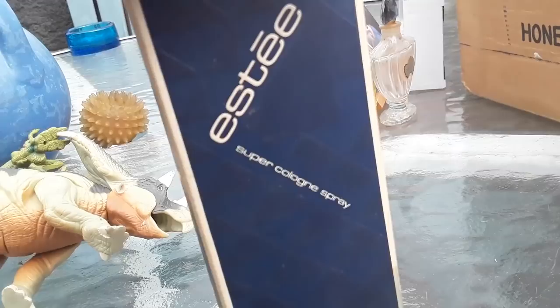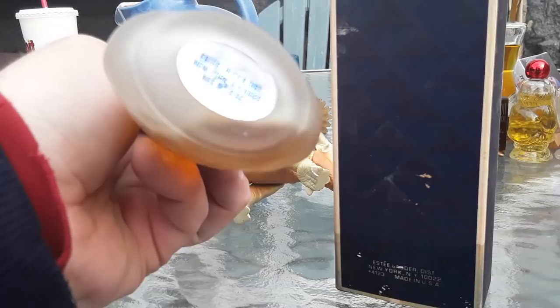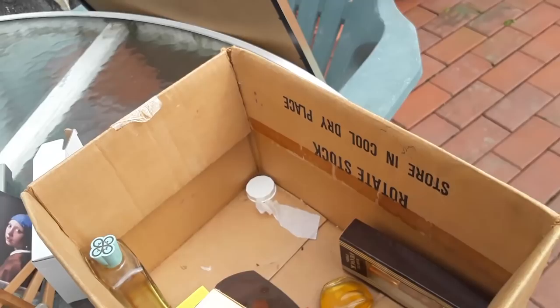Almost full. Hopefully it doesn't leak. That's one of the problems I have as I go to spray test this stuff. And it leaks, and then it's a bottle that's leaking when you spray it, and I don't even list that stuff.